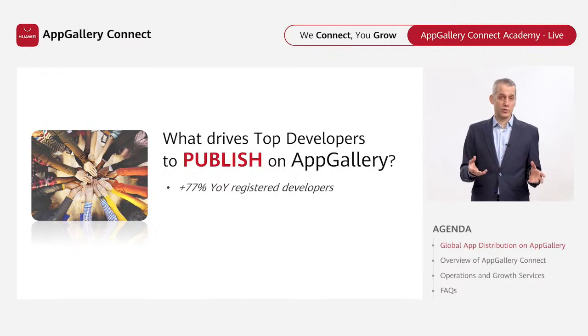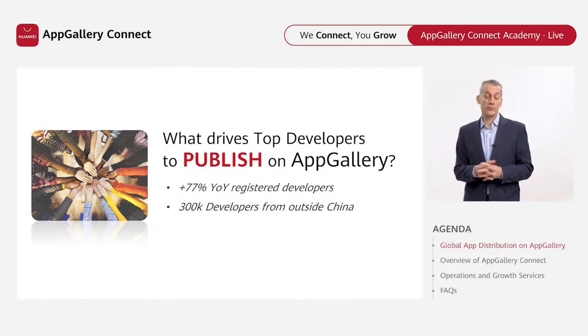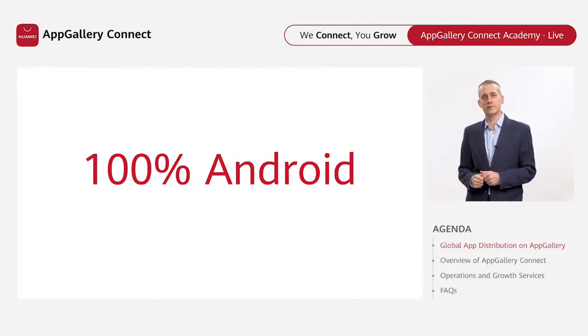But, to your point, some of them are Chinese. 300,000 of them are not. They are like you, Western developers, and they are already on board. What is making them on board AppGallery? Maybe one of the reasons is that AppGallery is 100% Android compatible. Yes, this means that if you have an app or a game running on Android, it would run with zero work in AppGallery immediately.